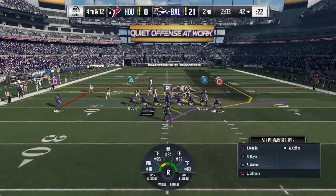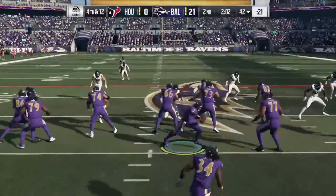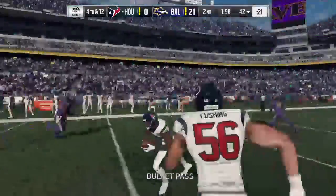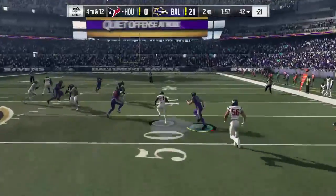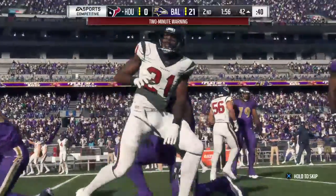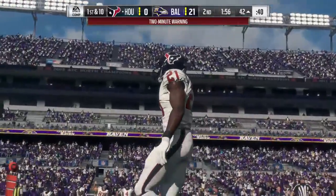This offense converted once on 4th down earlier. Now they're out there again to try once more. Looking for Macklin, and it's intercepted. Picked off by Marcus Gilchrist. And the return this time will go out to the 42-yard line.